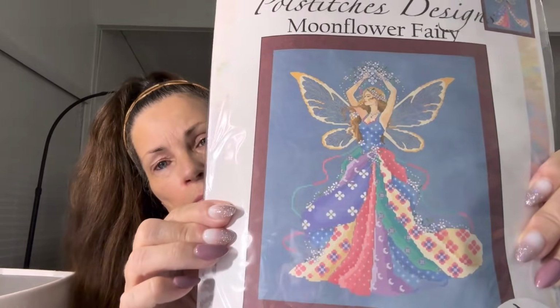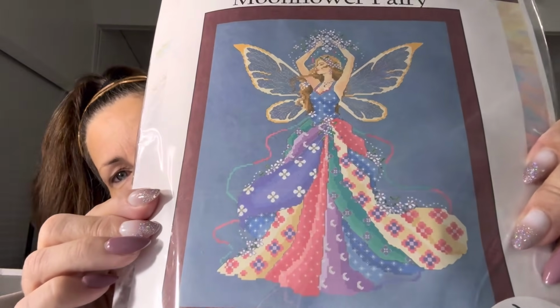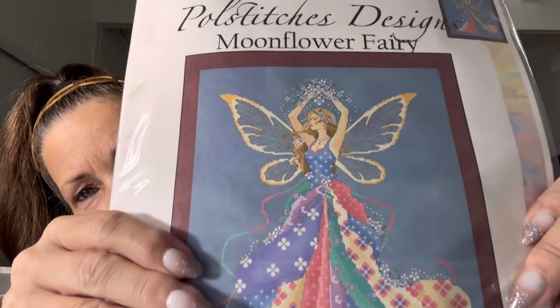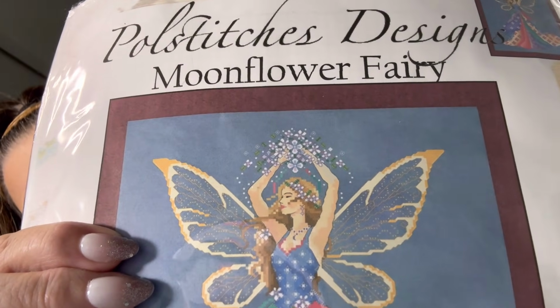It's called Moonflower Fairy from Pull Stitch Designs. Isn't she pretty? Look at that. She is beautiful. Look at all the different patterns in her dress. I love that. And then her wings and the little flowers up above her head. It is gorgeous.